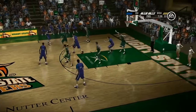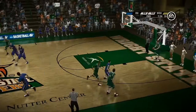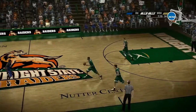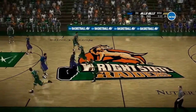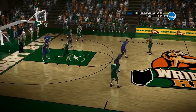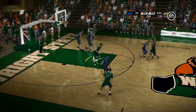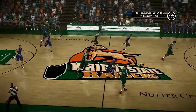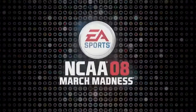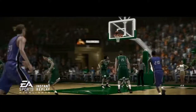Dump it inside. From the top of the key. Got it. Excellent spacing. That's so important to a good offensive set. It's even more important to have talented guards like they have. Yeah, that helps. Jumped in front to take it away. This should be an easy bucket. For the bucket, the land. You guys got the replay ready up there? Here we go.